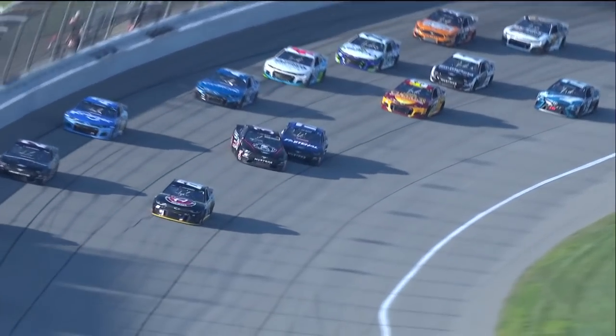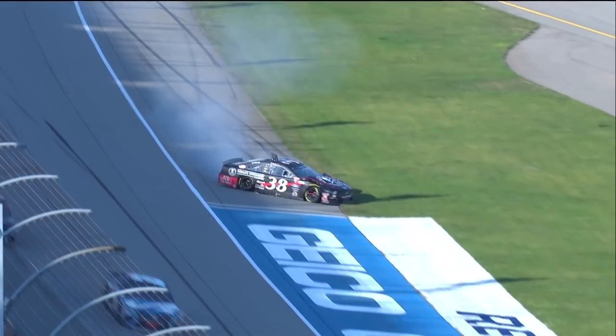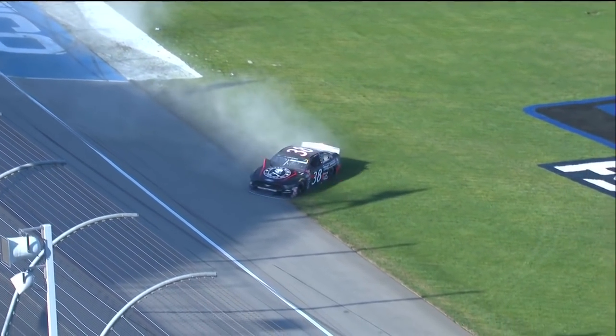You see Buescher on the bottom, just gets up the racetrack and gets into the left rear quarter panel of John Hunter. That's why John Hunter was not happy.